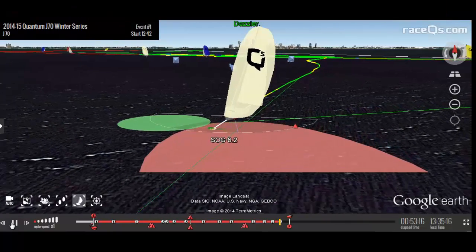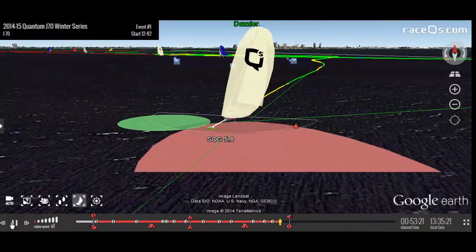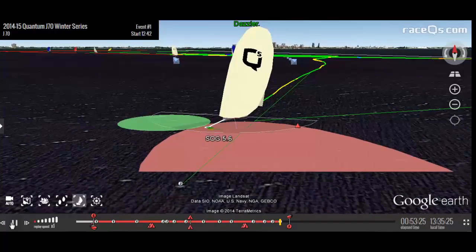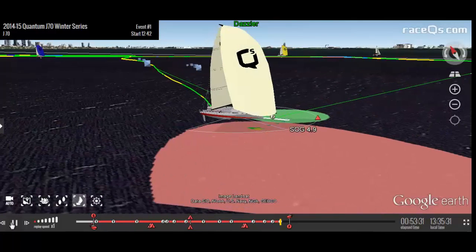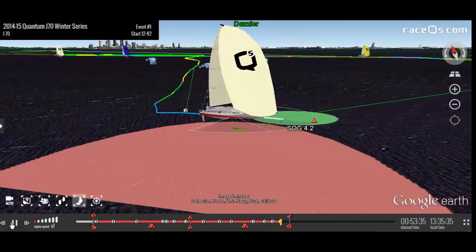I asked Allan if he had any top secret J70 downwind tips and tricks to share with us, and here's what he said. I think the one thing downwind, people get a little bit afraid of jibing because they think they lose a lot of distance, but you can do it pretty well and not lose a ton of speed. I think the one thing to do is make sure when you go into it that you're not slow going into it.